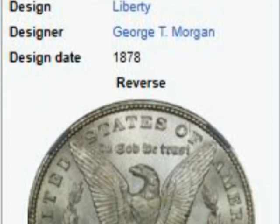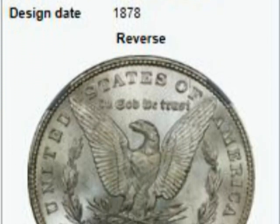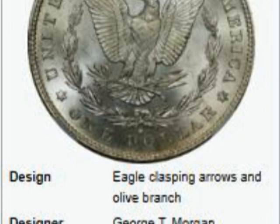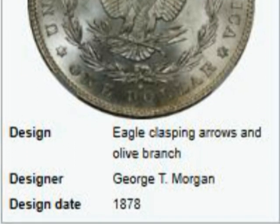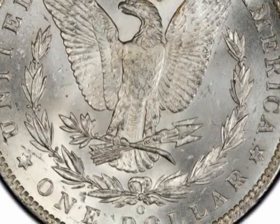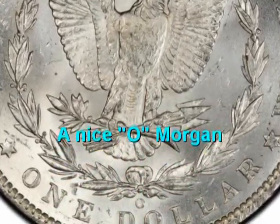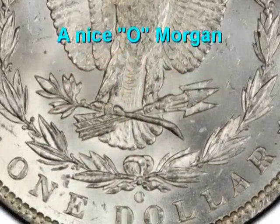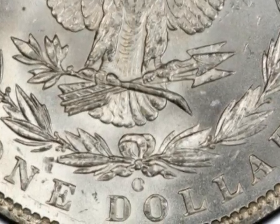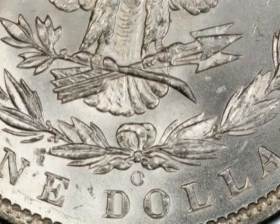Morgan dollars were minted at Philadelphia, no mint mark; New Orleans, O mint mark; San Francisco, S mint mark; Carson City, CC mint mark; and, in 1921 only, Denver, D mint mark. The mint mark is found on the reverse below the wreath, above the O in "dollar." Production of the Morgan dollar began again in 2021, and U.S. Mint officials announced an intention to continue producing them in 2022 and beyond.